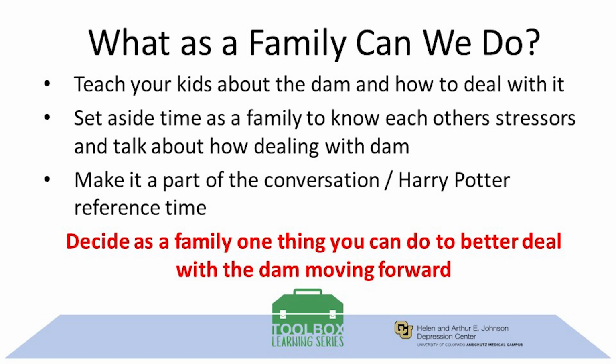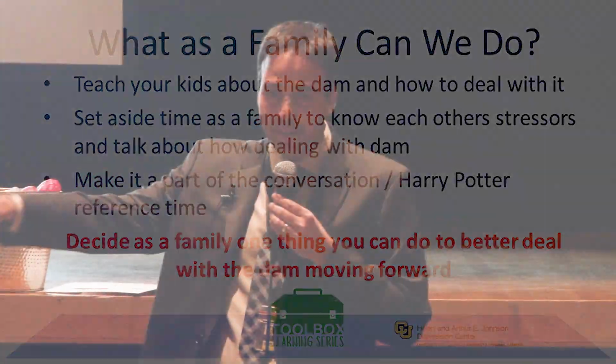Are we talking about our stress? Do we know each other's stress level? Can you walk into a room or into a conversation and know that your son is at an 8 on a stress scale from 1 to 10, you're at a 2, dad's at a 4? Are we aware of what the stress level is and what the stress is about? Are we talking about it?